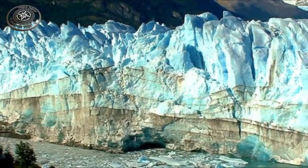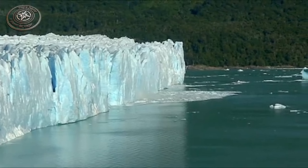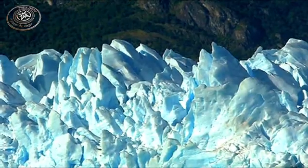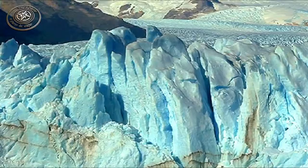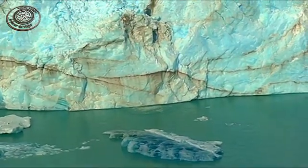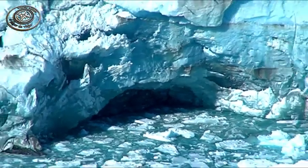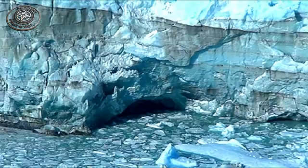Nothing prepares you for the majesty of the Perito Moreno glacier. Neither videos nor photographs do justice to its impressive size, much larger than we expected. The front wall is massive, of gigantic proportions.